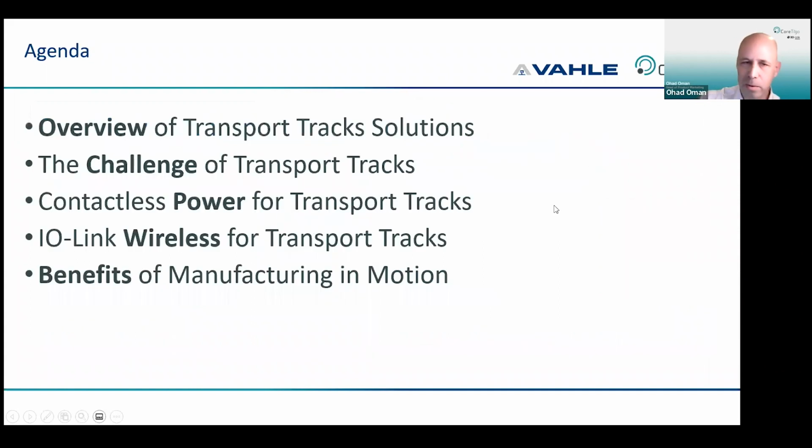But before we go about doing this, we need to overview what are transport track solutions. We're going to review transport track solutions, talk about the advantages of them, and then we're going to talk about the challenge of transport tracks in becoming truly effective and fully productive systems in the factory. And a little spoiler here, but we're going to talk about how contactless power can add, along with wireless communication, to the overall value for the production line. And then we're going to talk about what are the benefits of doing that, and about the adaptive machine, and about manufacturing in motion and the overall value.